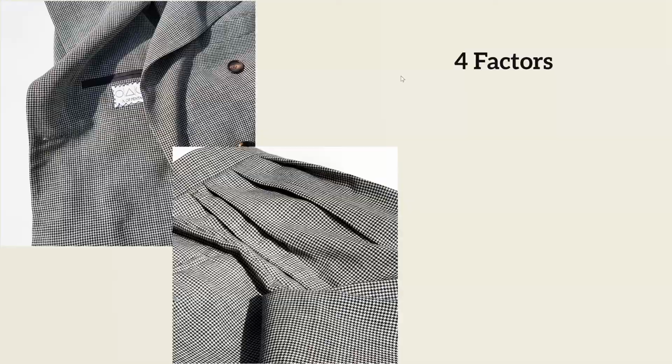The first is going to be time. How much time do you have? Our made to measure takes 2 months. Our bespoke process takes 6 months. Really depends on how much time that you have.